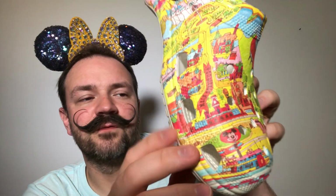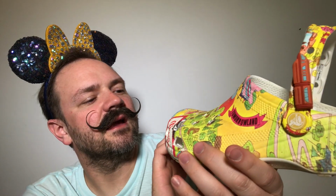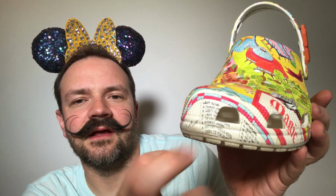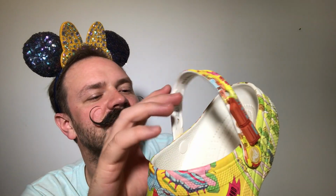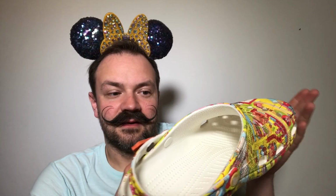I've never had Crocs before, so this was a scary investment. But I have to say, oh cool, it has the legend down there. I absolutely love them. When I got these, they became my shoes. They were the shoes I wore.